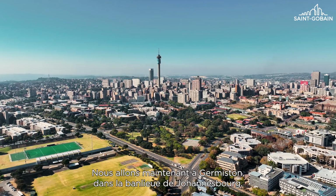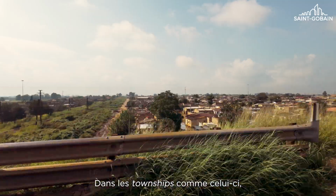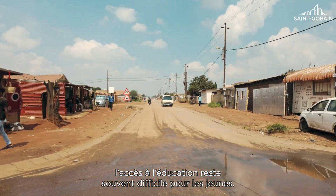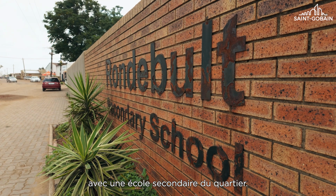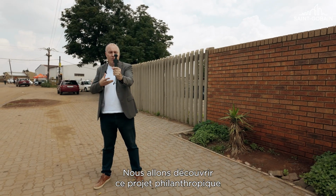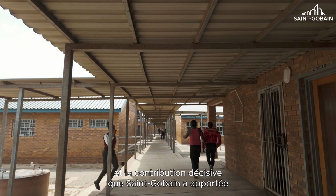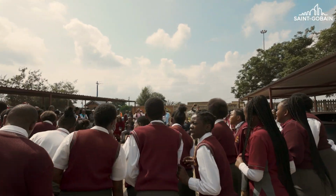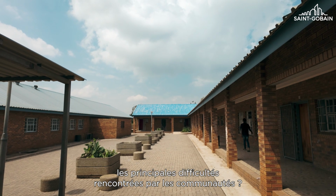We're gonna head to Germiston in the outskirts of Johannesburg. And in townships like this one, access to education remains usually challenging for the youth. This is the reason why Saint-Gobain has partnered with a local secondary school, and together we're gonna explore this philanthropic project and see the decisive contribution that Saint-Gobain has made for hundreds of students in the community. Perhaps you could start by introducing us to the key challenges that are faced by the community.